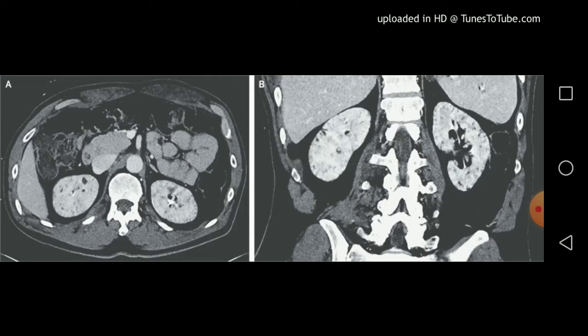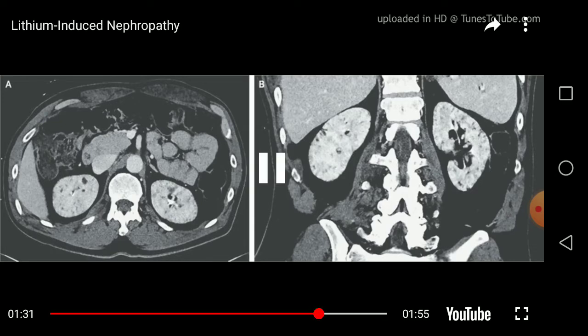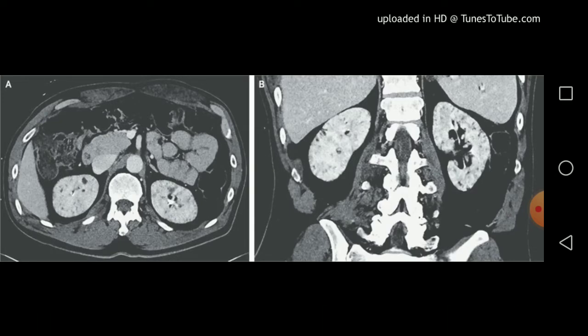As part of the evaluation for the fall, computed tomography of the abdomen and pelvis with contrast enhancement was performed, and the results showed numerous small renal cysts in the cortex and medulla of both kidneys, axial, panel A, and coronal, panel B, views, with a non-standard window used to enhance visibility of cysts. Lithium is known to cause tubulointerstitial nephropathy, which may be seen on imaging as multiple small cysts. Management of this patient's condition included a low-salt diet and a liberal intake of fluids. His sodium level normalized, and he was discharged to a rehabilitation facility.